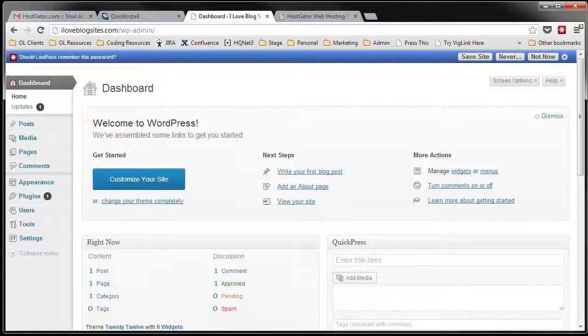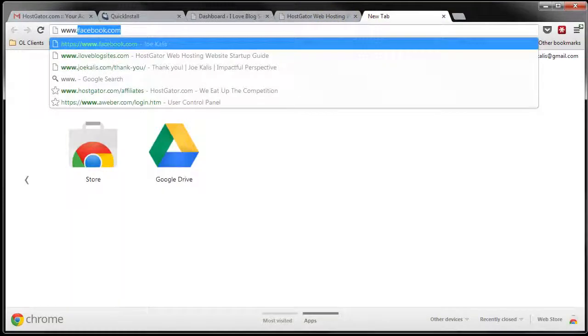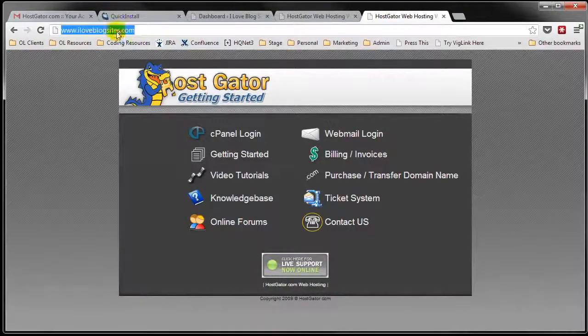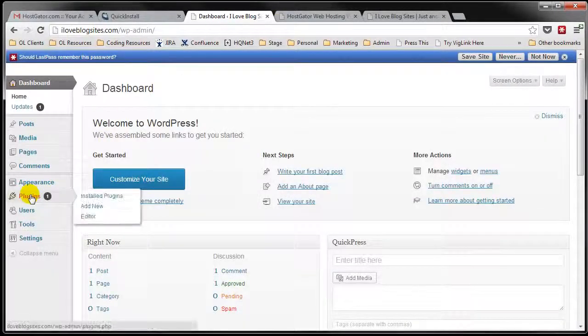Very cool. So when you go to iloveblogsites.com, there you go. On-site refresh is your blog site, just another WordPress site. This is the very generic templated site that they throw up for you, and it's pretty basic. There's a lot of functionality you can do in here. There's a lot of plugins you can install. When you go to Appearance, you can change your theme, and there's a ton of customization.